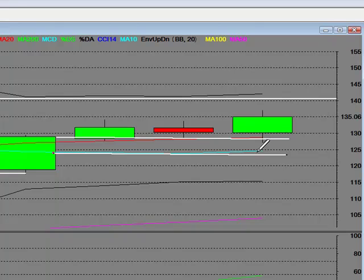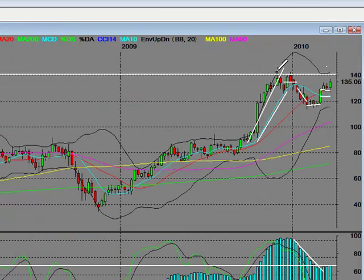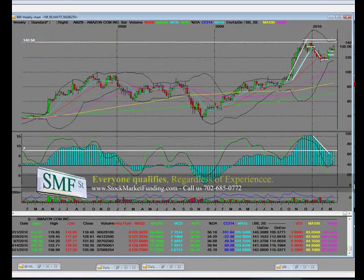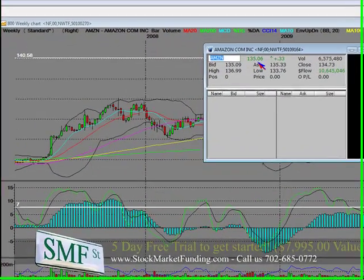And the 10-week, during this weekly consolidation here, if that 10-week starts to roll up even more, eventually it would cross above that red line. Oh my gosh, no telling how high we would go. I can tell you, though, that the previous tops over here will be broken at 140, whatever it was, 145. And the last print on Amazon right here is 135.